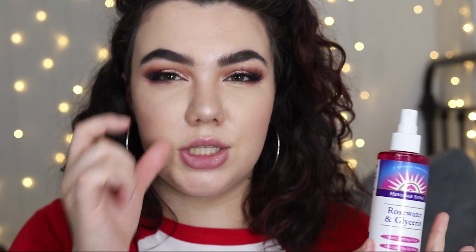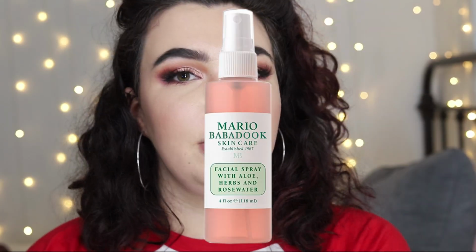And then they do also have just a rose water spray, which I personally haven't tried because I've been doing pretty well with just this one so far, but I've heard that that one's a really good dupe for the Mario Badescu rose water. I can't personally vouch for that, but it's worth a shot if you've been looking for a dupe for that. I'll link that one down below as well.